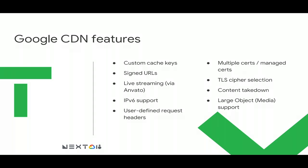We are partnering with another cloud product that we have called Anvato to support live streaming if this is something that you want to do. Or you can just do live streaming in your own way, but if you want a packaged solution, then we have a full integration with Anvato. Obviously, V6 support wasn't specific to the CDN, but once we did it for all of cloud, CDN got it for free. User-defined header insertion, many of our customers have asked for that, so we support certain sets of headers that can be inserted into the requests.